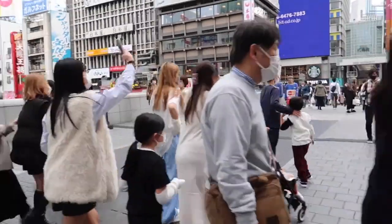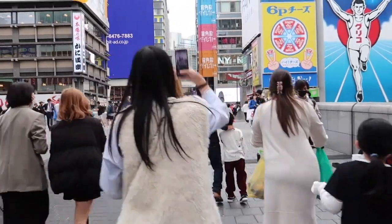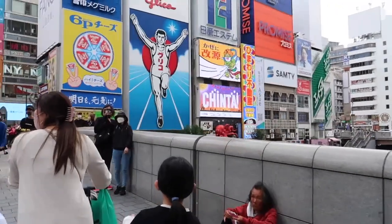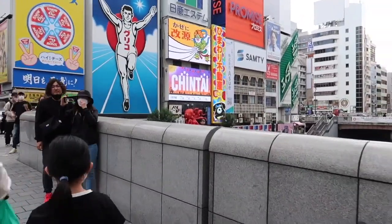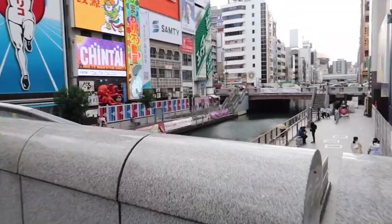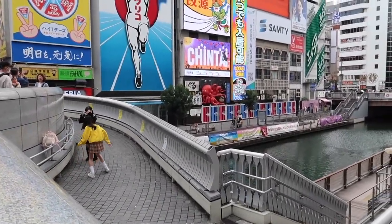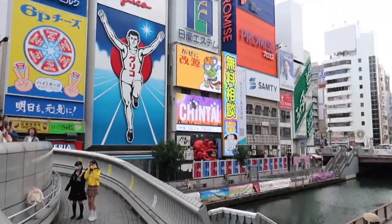So a lot of people will come to the bridge to take a photo with the Glico man, but I would definitely recommend you go down there and look at this bridge, and there's a perfect photo spot over there.